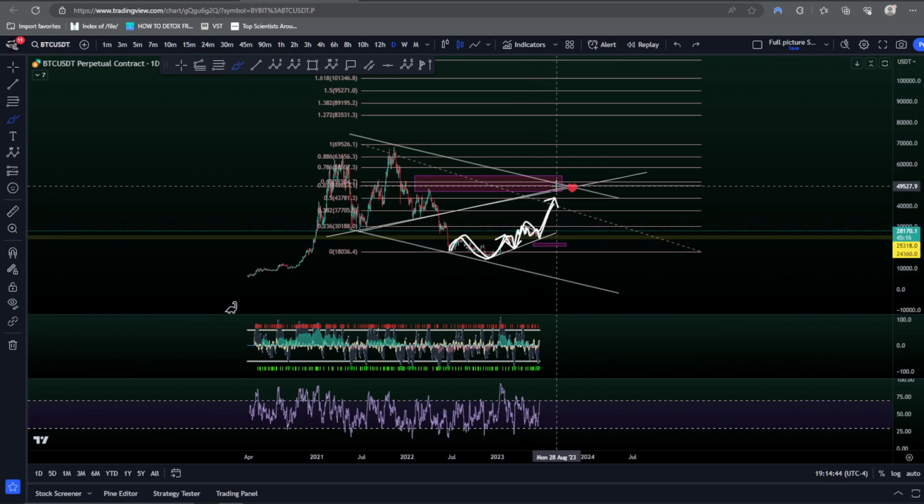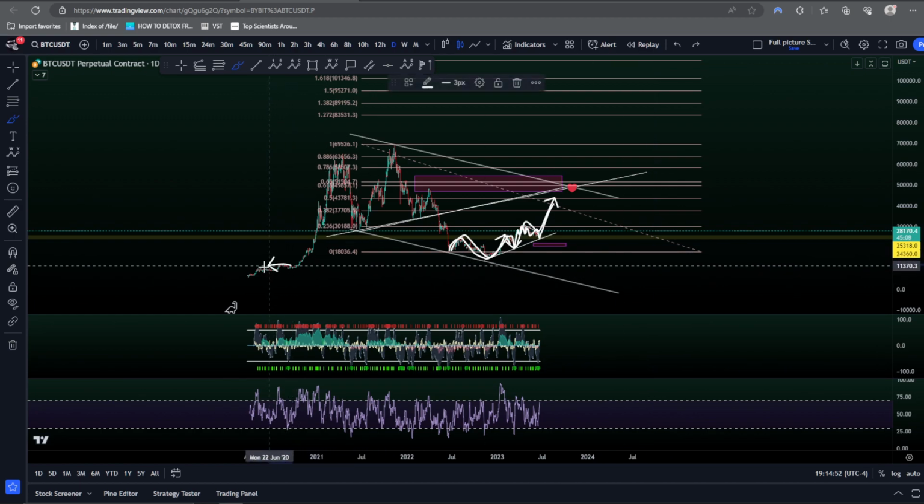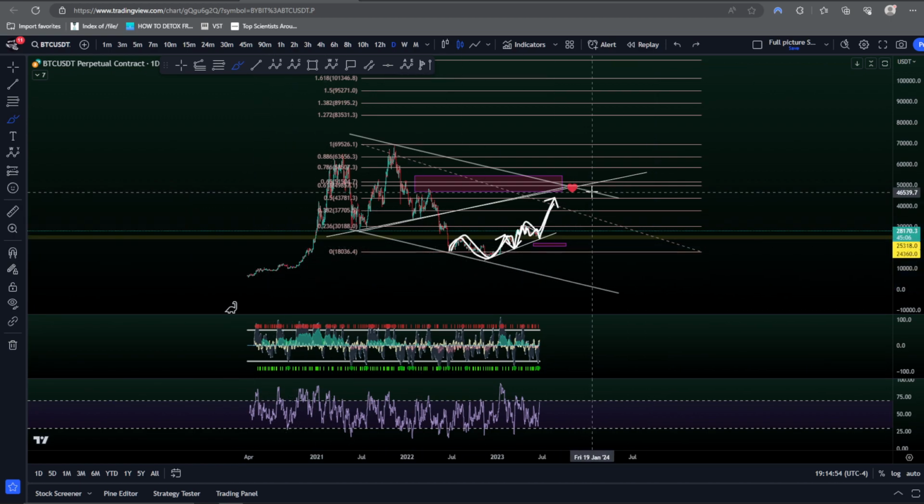This pump isn't going to last forever. We're not going to the upside forever. We are going to crash down and visit these lower targets, like low targets.